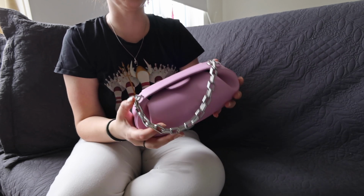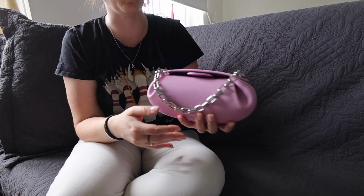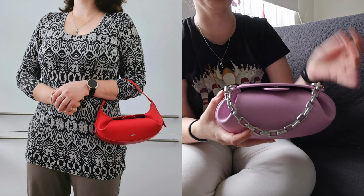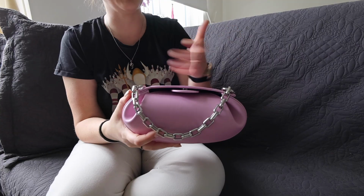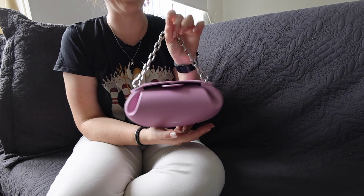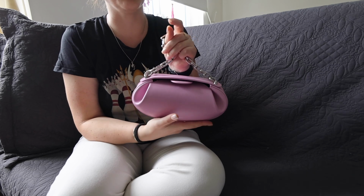I do think it is a really cute and interesting style, but for some reason it just doesn't work all that well for me. The fortune cookie bag that I have, which is basically the same bag but with a fixed top handle, that is something that I do reach for, perhaps because I am a sucker for red bags. This bag is just not really it for me right now. I haven't quite figured out just why.